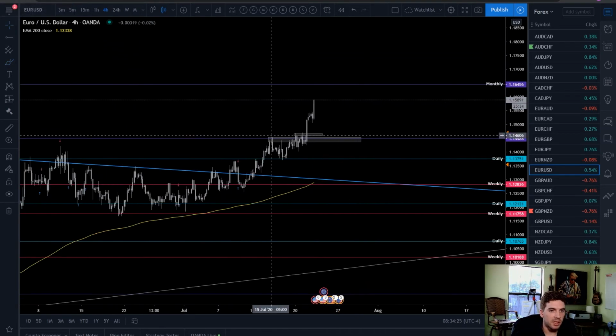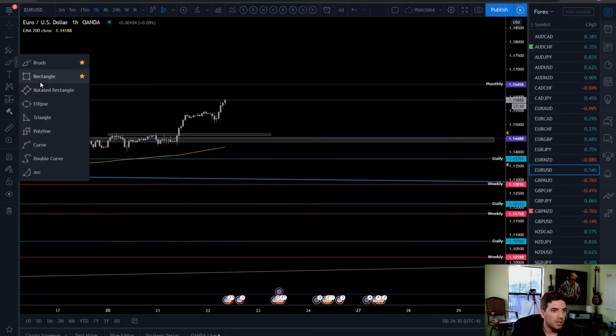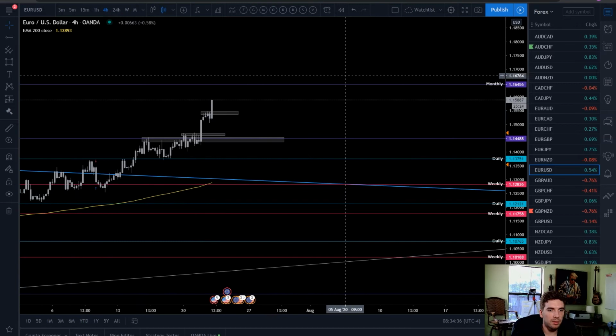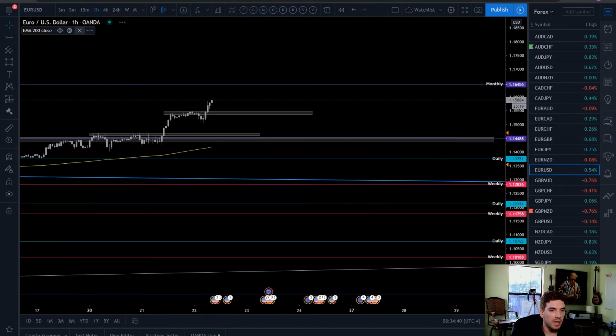You know, right now there's really no setup. You could take an hourly. You could go in here and zoom in to hourly if you want to take a trade. I'm probably not going to take that. I'm just going to wait for 4 hour to play out. But that is a valid trade. You get a slight retest here. I might take it.